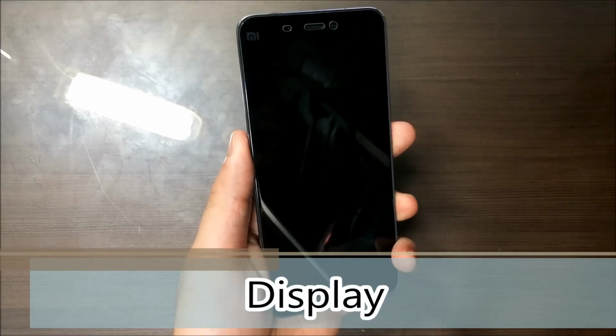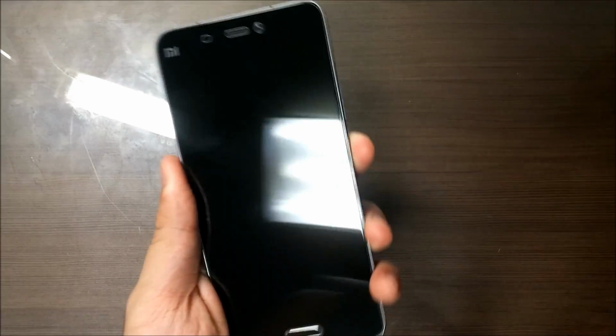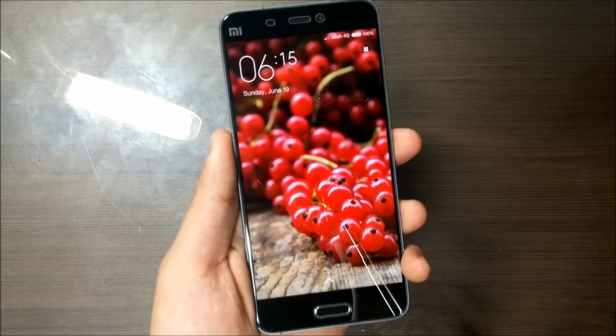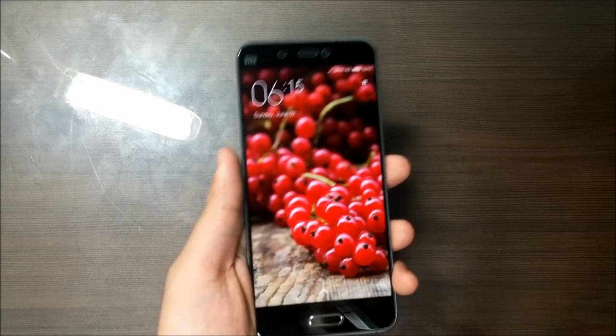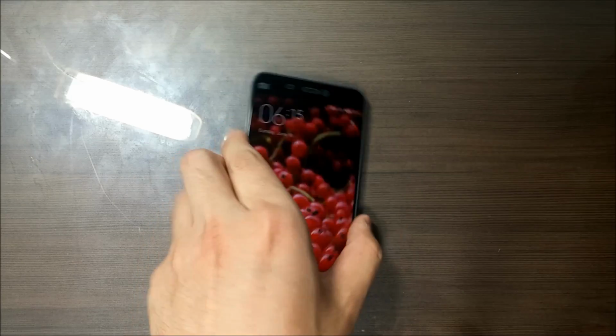Now talking about the display, it's only an HD resolution but looks really crisp and sharp on the 5.15-inch LCD panel with very deep blacks, saturated colors, and a bright screen going all the way up to 600 nits.